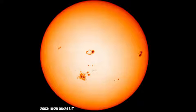The sun is extremely far away. It's roughly 400 times the distance of the moon. And it's also extremely hot. The visible surface of the sun, which we call the photosphere, is about 6,000 degrees.